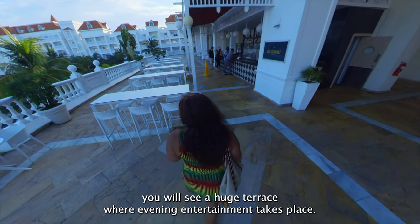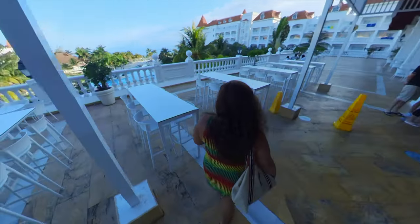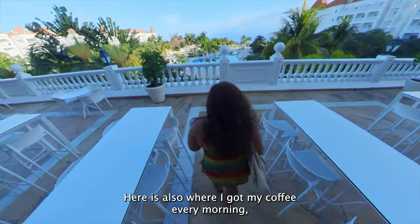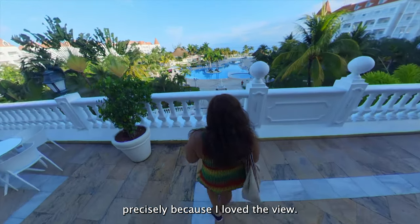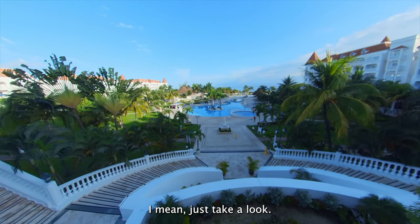As you walk out, you will see a huge terrace where evening entertainment takes place. Here is also where I got my coffee every morning, precisely because I loved the view. I mean, just take a look.